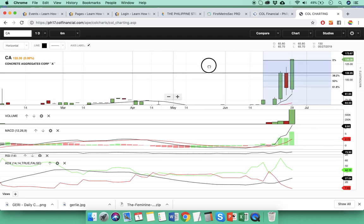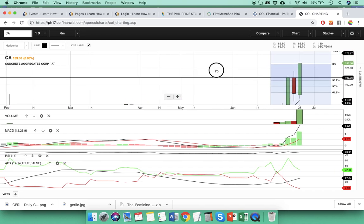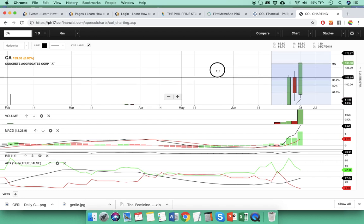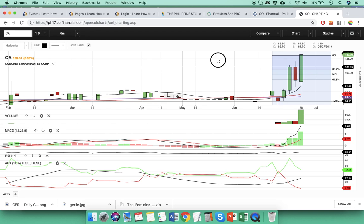So if you are interested to trade the CA, I suggest that you only do a test buy. Okay, do a test buy, especially since volume is still very strong. MACD is bullish, and the upward momentum is very strong also for CA, but it's quite risky already.